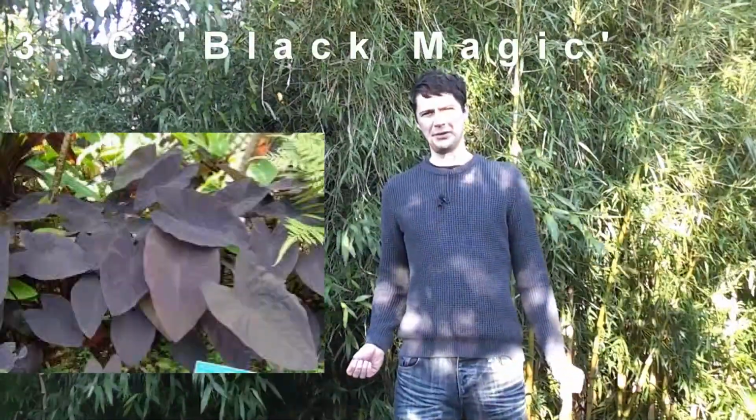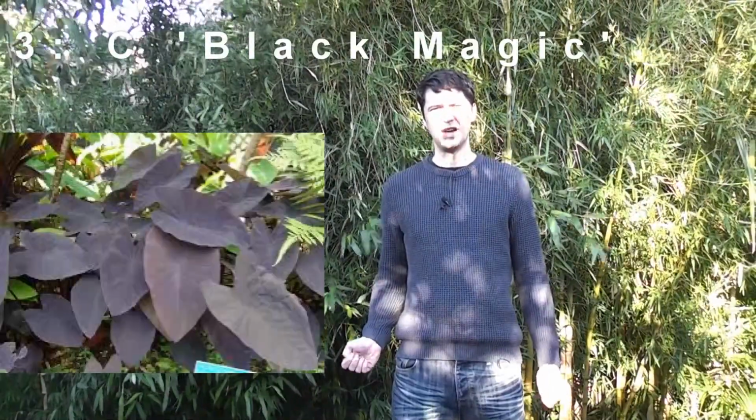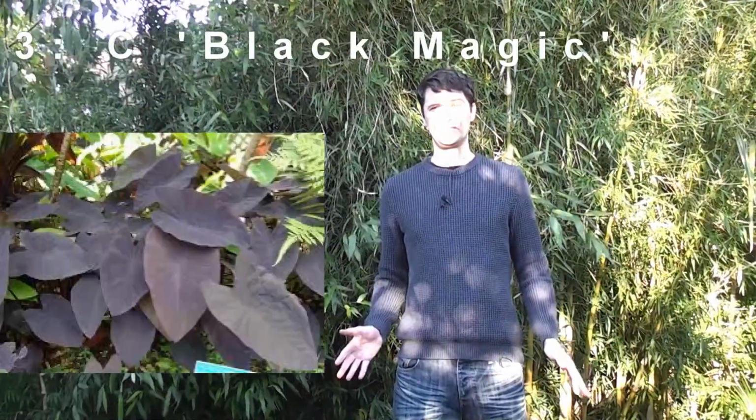At number 4 we have Colocasia Black Magic. This is quite a common form that you'll find for sale quite often on eBay and at garden centres. It looks stunning, it's got fantastic black leaves. You can grow it sort of in shallow water in warm places, you can grow it in the ground or in pots, and it looks fantastic in the summer, and if you get it for one year you'll think it's great. The trouble is trying to overwinter Black Magic.